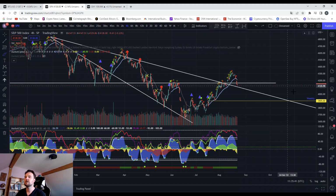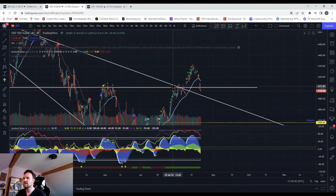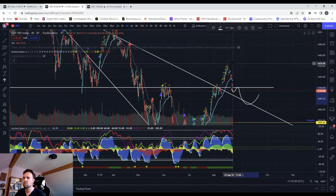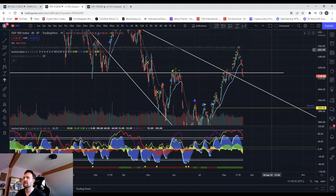Okay, that's fine. Maybe now what I could imagine is that it is a little bit of a bounce like this, and then we are going lower. That would be actually really nice to trade if you want to trade the S&P, really respecting all levels.